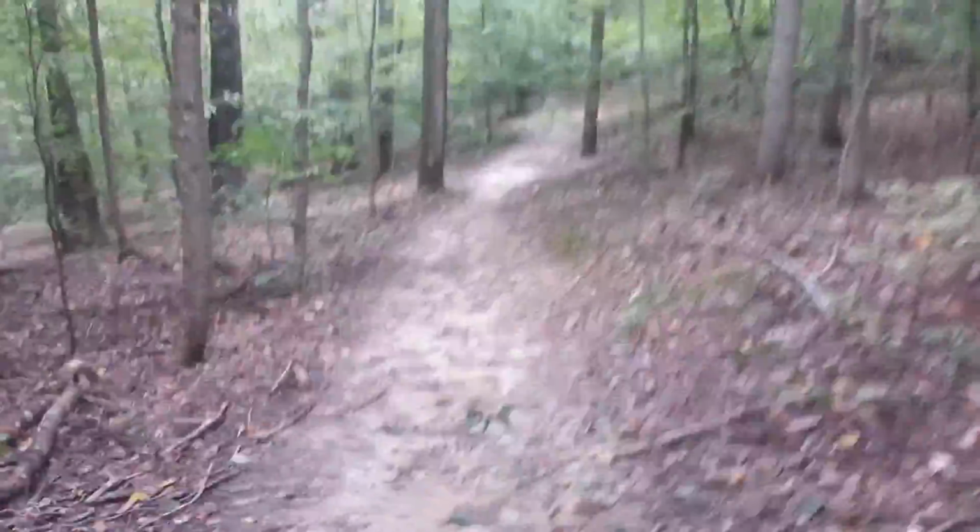So we're out here hiking it today, one, so I can get familiar with the trail, and two, so I can know the time frame that it's going to take to get out here, get camp set up, where to camp, that kind of thing.